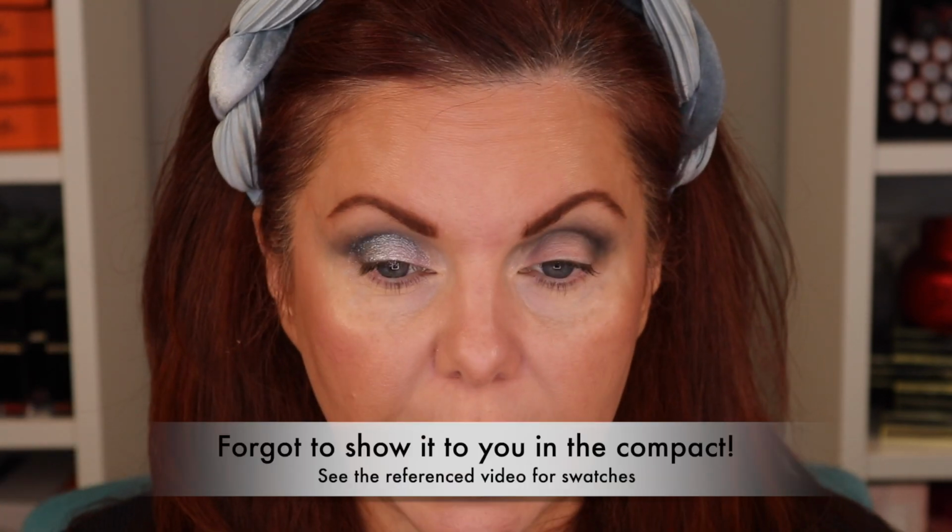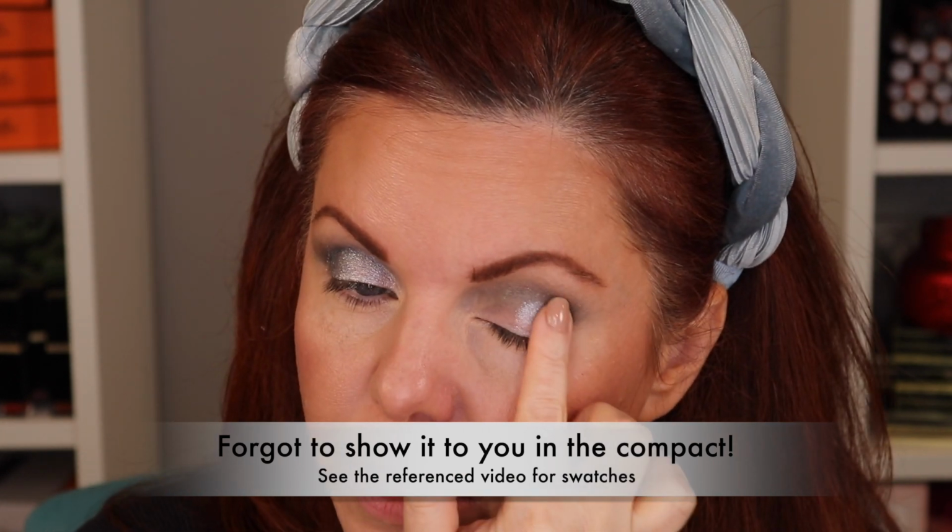Now this pearl, I really like this pearl. And I'm just using these two shades today. But I want you to see just how beautiful this formula and these singles are. I'm not saying you need to go out and get them. Like I said, I totally get it. But I do think the formulation, I just do think they work really well.